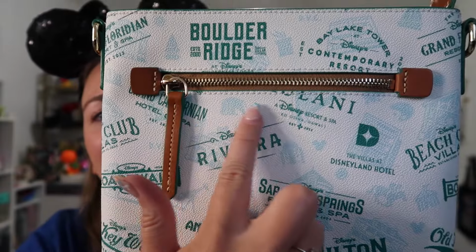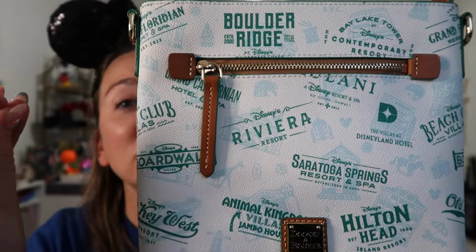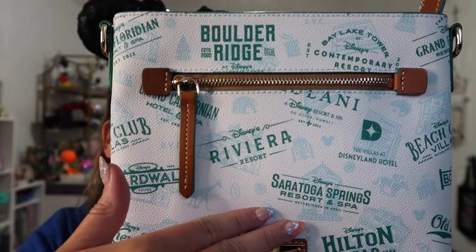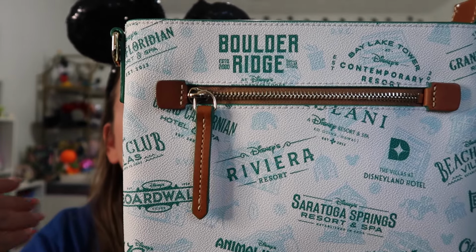So then we go to Old Key West. I feel like I was just bugging her, but she kept showing me, I'm like, I need to see all the crossbodies because I want to see what print I want to buy. And she handed me this one, and I just knew immediately that it was meant to be. As you can tell, Riviera is right in the front, but also, which no one really knows this, Saratoga Springs is also in the front as well, and that is one that we've been considering buying for our second contract.